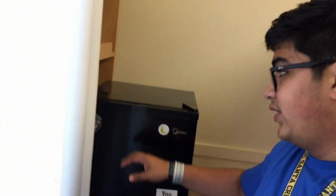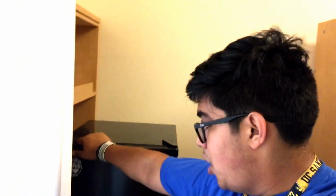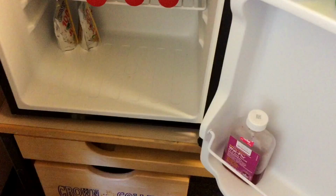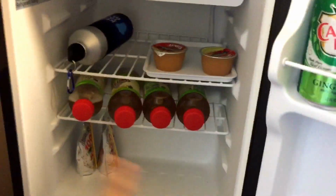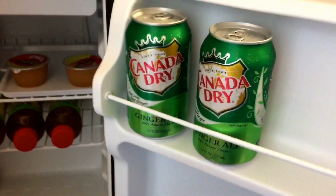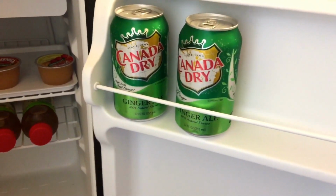And right here, this is the fridge. Prepare yourself. I think this is what you've been waiting for. You can open slowly. Yes. It's beautiful. Just a lot to take in. I have my water bottle right here, my applesauce, my juices, more juice, and the best of it all. If I ever say I need my drink, this is my drink. Or boba, that's my other one.